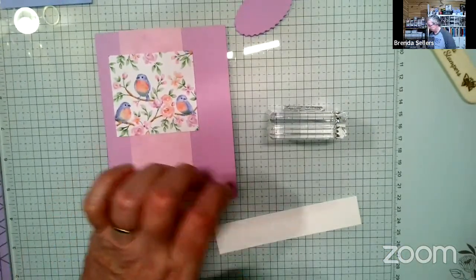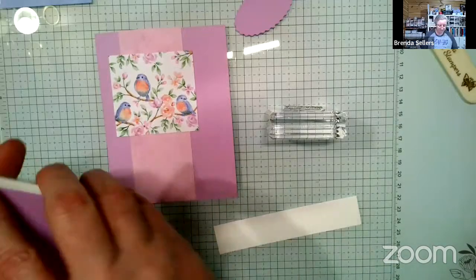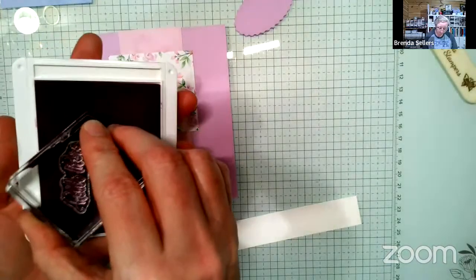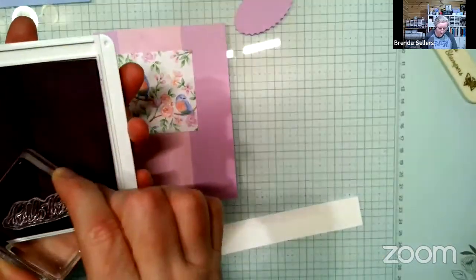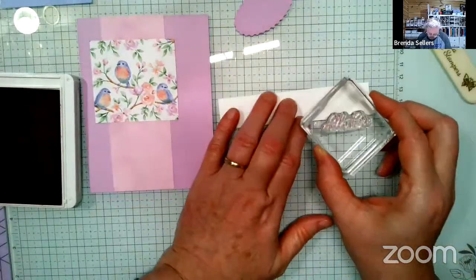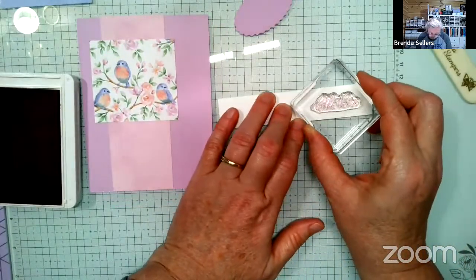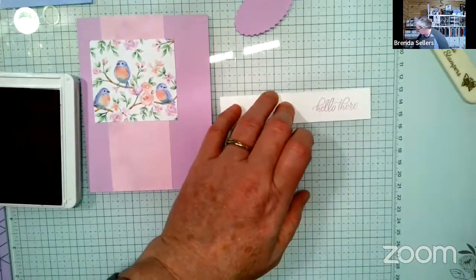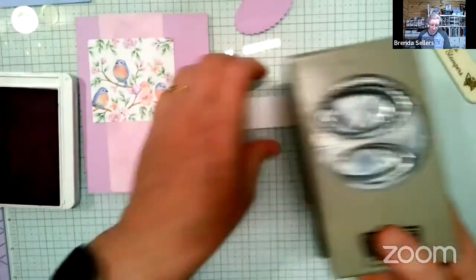Let me get Fresh Freesia. I've got it laying right here. And remember, tap, tap, tap. And you'll see how good this actually stamps on the glass mat. There we go. And I'm using our double oval punch.